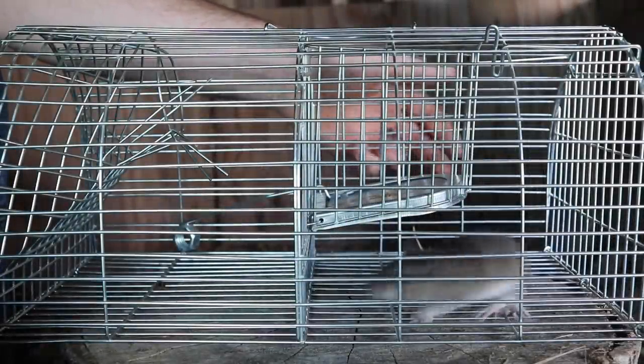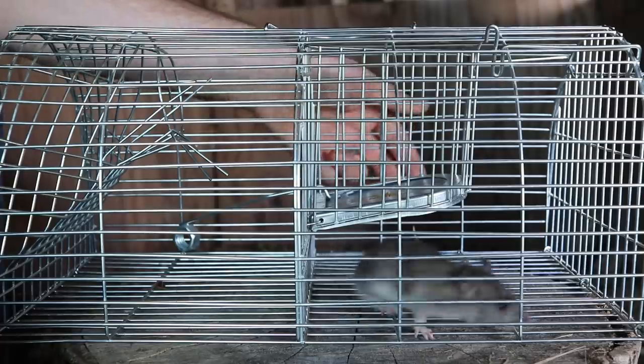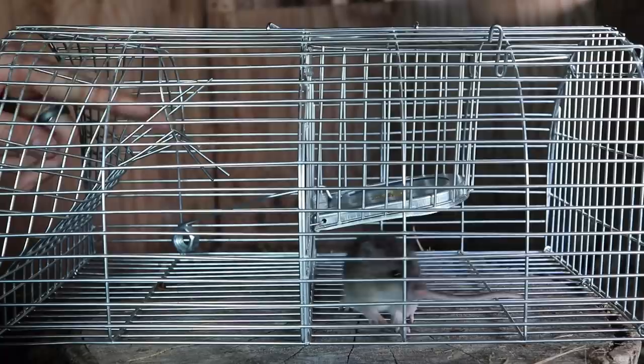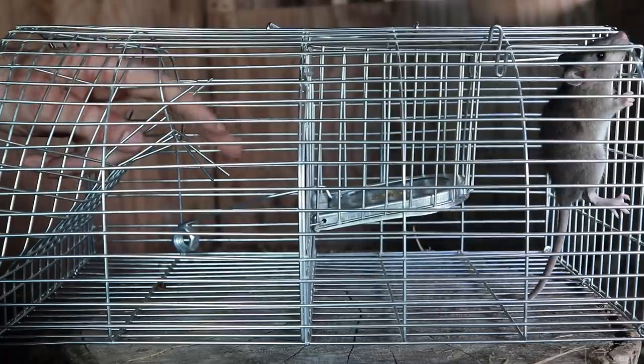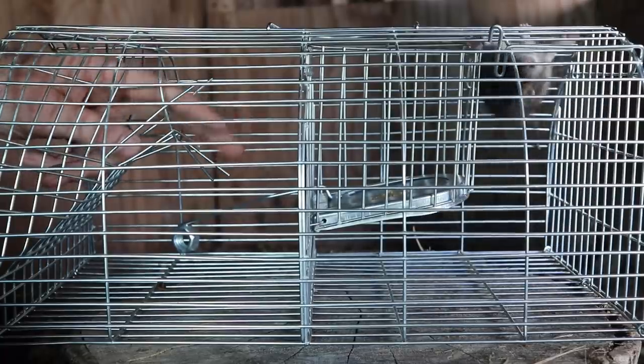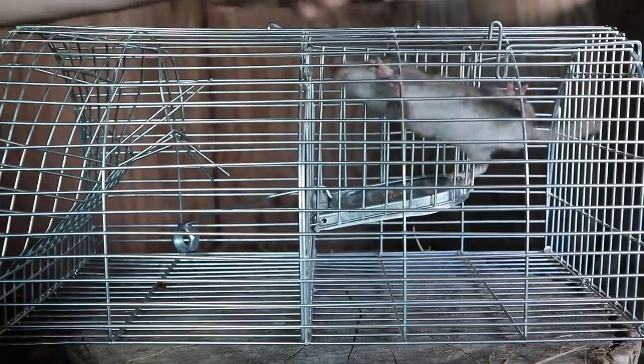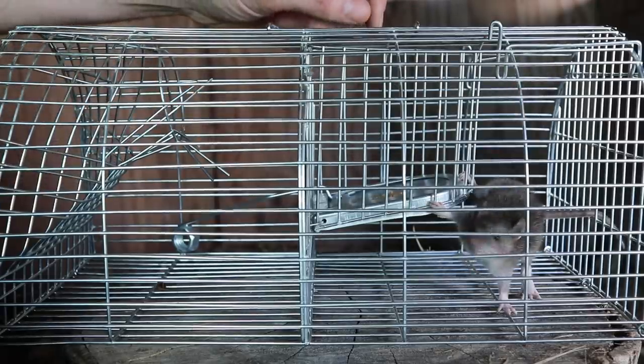Last night, I caught a rat with this cage-style trap. Not a big rat, but a younger rat. Now, I have a hard time catching the big rats. They don't like going in traps. They're very cautious. But the younger rats are more curious. They want the bait. It went through the funnel, stepped on the trap door, and it got caught in the second chamber. Now, several times we caught other rats.